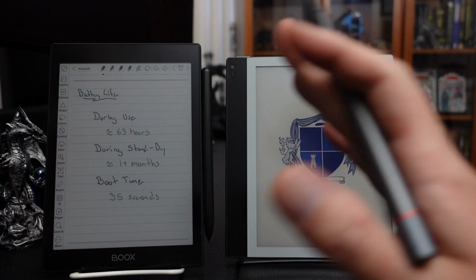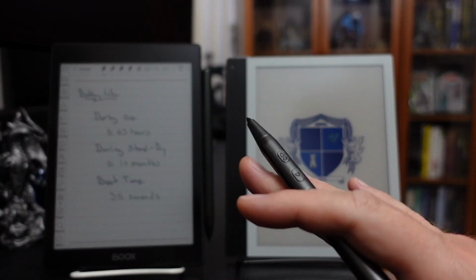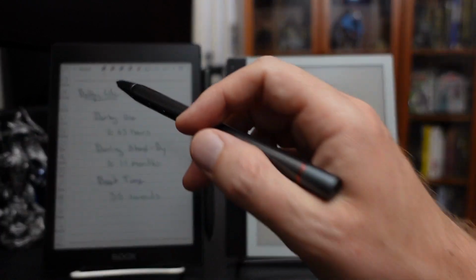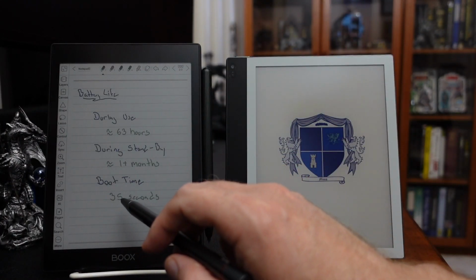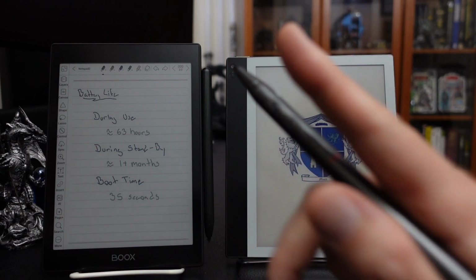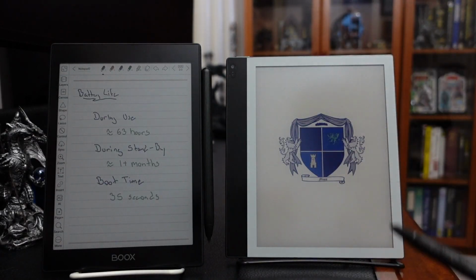And if I had to go into a deep sleep, and a deep sleep would pretty much preserve the battery life until I came out of that, it would take about 35 seconds to come out of that deep sleep. Okay, so those are generally a sense of how the battery life works for the AirC. Let's compare that to the Galy.